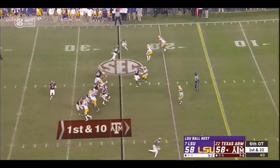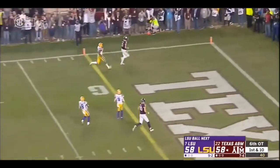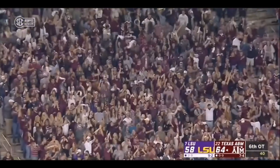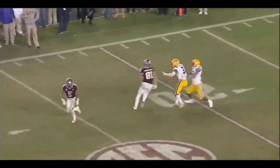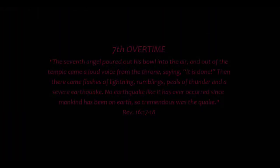Mond, empty shotgun set. Four-man rush for LSU this time. Mond steps up, flings it down the left side. That's caught in stride. Jay Sternberger to the goal line. Touchdown, Texas A&M. One play, one strike from Kellen Mond to his tight end Sternberger. And Texas A&M goes in front, 64-58 in the sixth OT.